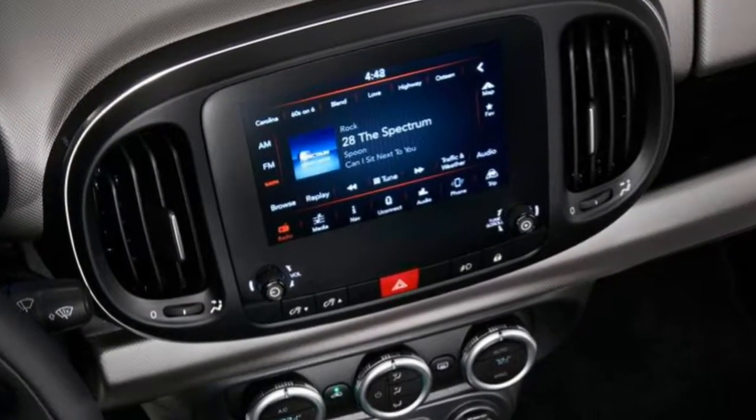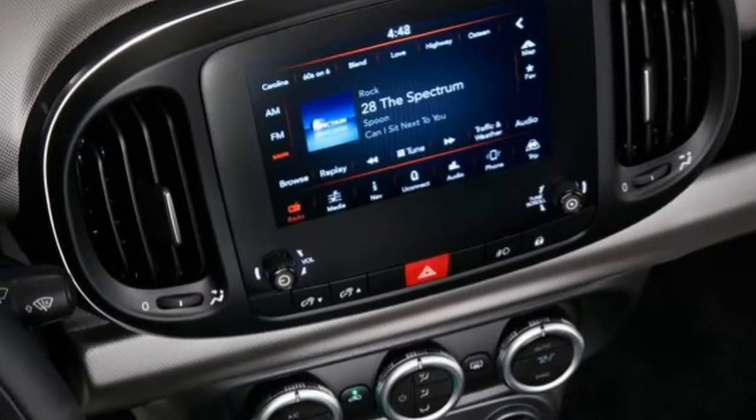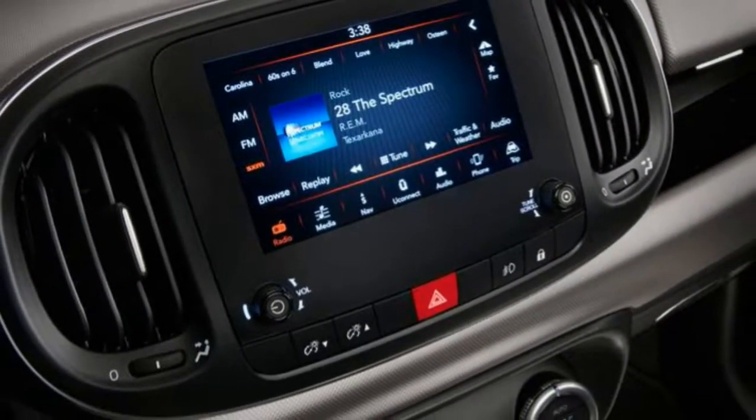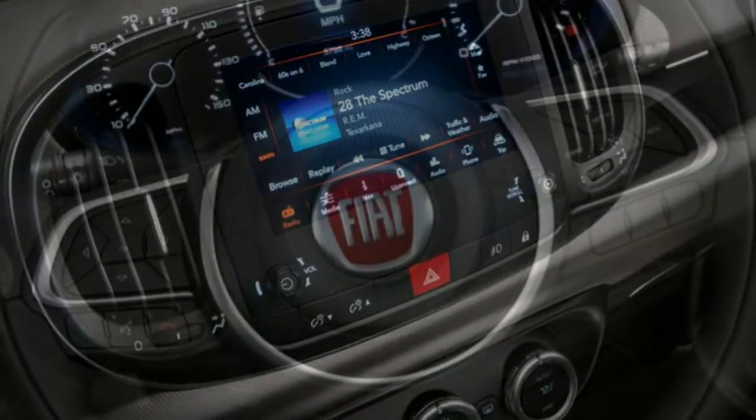2018 Fiat 500L review. The 500L is Fiat's roomiest model, but various shortcomings greatly diminish its appeal.